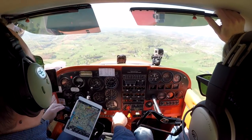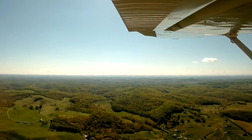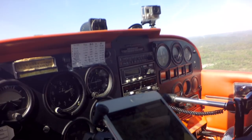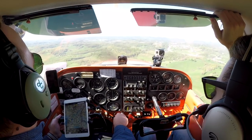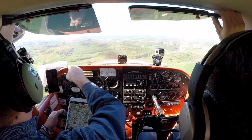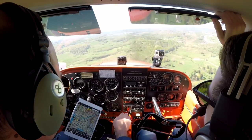So once we get over here, we're going to obviously be crabbed into this once we're lined up. Right. Yeah, for now you'll crab. Right on glide path. Maybe run a before landing checklist. Right. One item and fly the airplane. One item and fly the airplane.